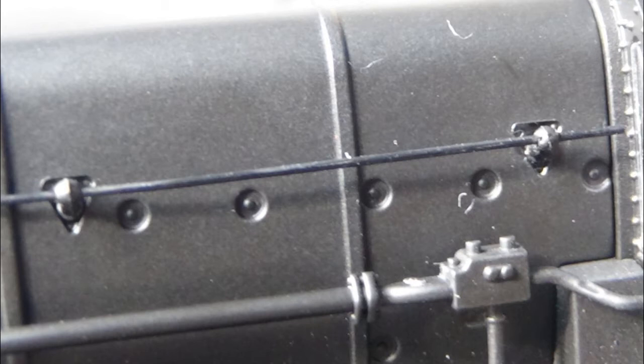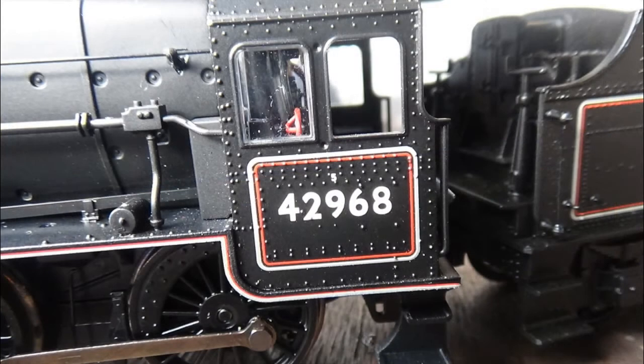We've also got the washout plugs on the side of the firebox as well. Moving on to the cab sides now, we've got loads of rivets. We've also got glazing in two of the cab windows either side, as it is on the real Stanier Mogul. And the Loco's running number 42968 crisply printed in the middle there.